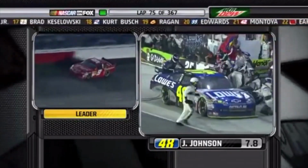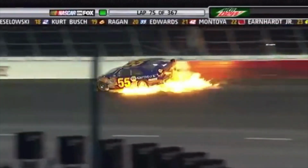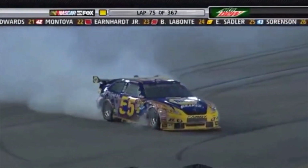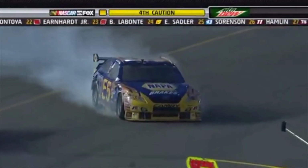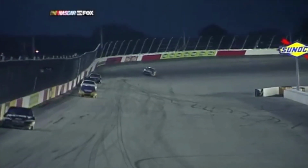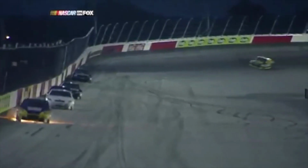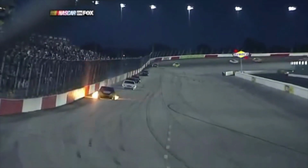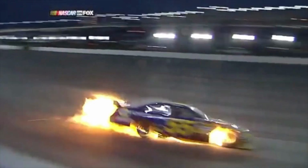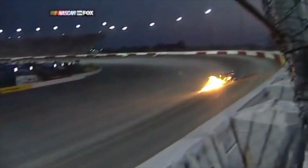Turn 3, car on fire, sliding up and into the wall, Michael Waltrip. Come on, buddy. Get out of that thing. Get it wound up. Come on. Detonated big time. Yeah, that's an oil fire. It's a lot. It's okay. Have a look at it. See what happens here. Man, oh man, that thing just exploded. Big time. It looks like a fuel car at the drag races.